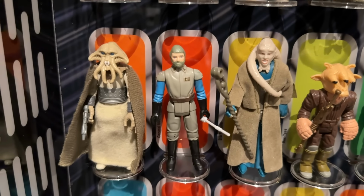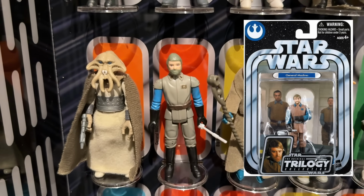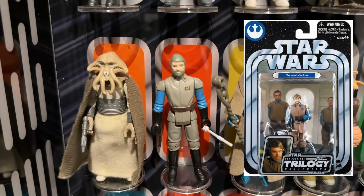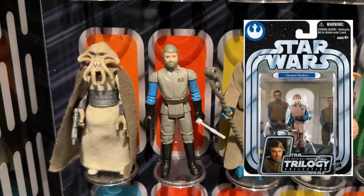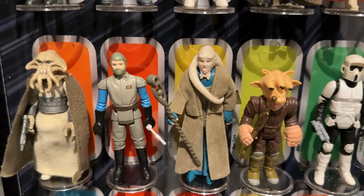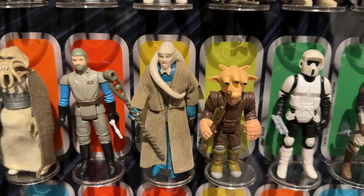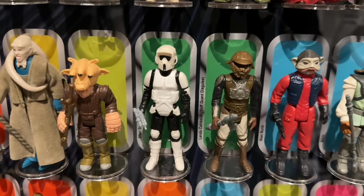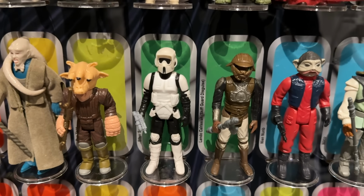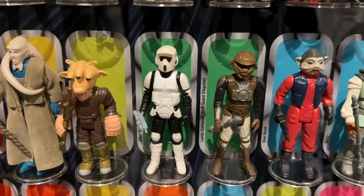General Madine, we do not have, and if you want a version of him, you'll probably have to go all the way back to the original trilogy collection. Pretty poor figure, but it's a good representation of the character all the same. Bib Fortuna, we do have him in the Vintage Collection, and we also do have Rees, which is great. Biker Scout, we had an updated version of him that came with the speeder bike, so we can tick that one off.